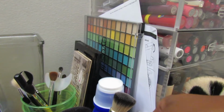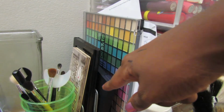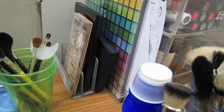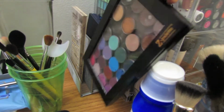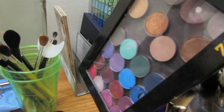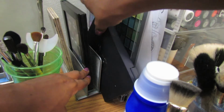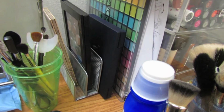Now as we move towards the back and move all this stuff out of the way, I have a little envelope organizer thing, like a file organizer thing, where I have my most used palettes pretty much. So that is my The Balm Nude Tude palette, followed by my Z palette with all of my MAC eyeshadows, and I have a few more now, so if you guys want, I'll do another MAC eyeshadow overview. I also have my Urban Decay Vice palette, which I love, but I haven't used in forever, so I'm going to try to get back into the habit of using it because you guys know how much I love it. I also have this really large e.l.f.